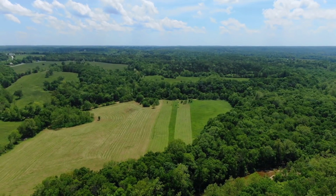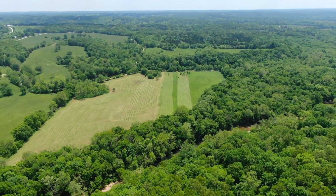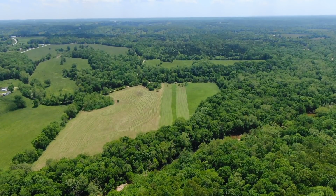And now I guess we're going to fly around and, well, we're trying to get an overview here of the property, it looks like. Stunning tract. I mean, geez.